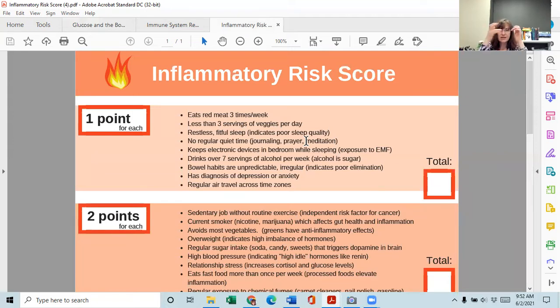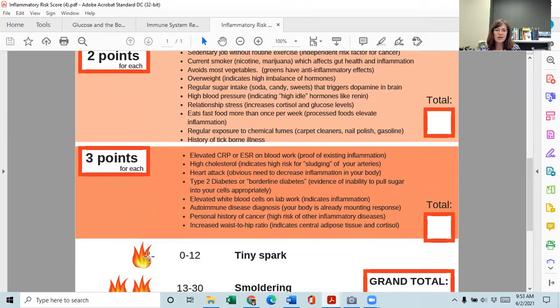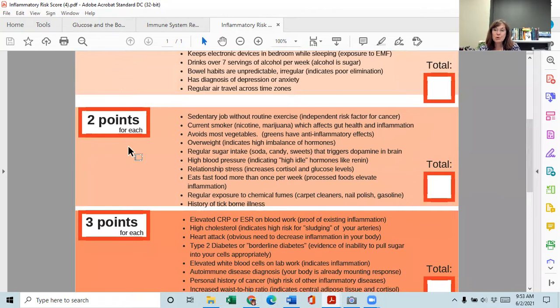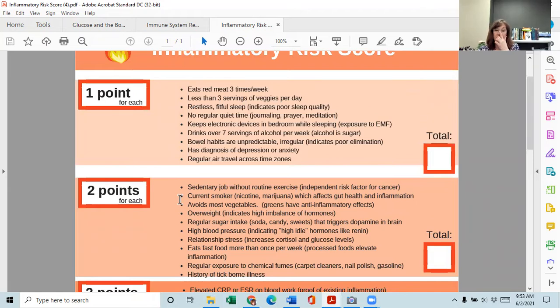So let's just kind of go through. What I want you to look at is, as you notice, these graphics get deeper in color as we go. So we're at a tiny spark, we're smoldering and we're seeing smoke, and then we have a full-on fire when we have more of these particular conditions or lifestyle habits. And if you notice, the majority of 1 point and 2 point items are lifestyle. We haven't even gotten into conditions. We haven't gotten into chronic diseases, because these guys are the building blocks of chronic disease. So this is where you can make the most difference.